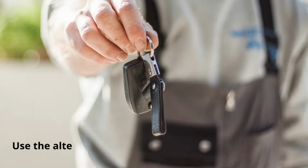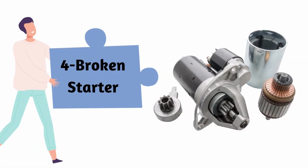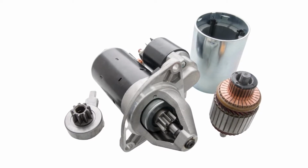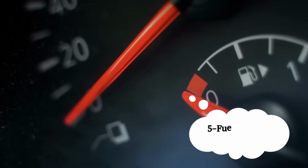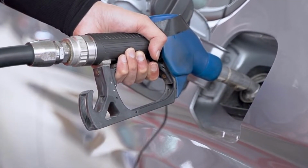In this case, use the alternative, or second key, or buy a new one. Reason number 4, broken starter. You can get rid of this problem by just replacing the broken starter with a new one. Reason number 5, fuel tank is empty. For this, refill the tank.